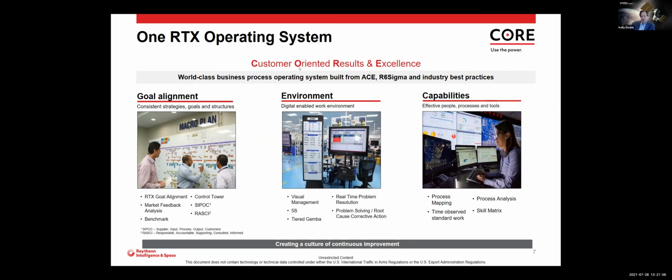These include things like key process indicators, KPIs, and goal alignment. We call it control towers. So you have multiple KPIs in certain categories you can look at across different businesses and factories. And all the way down to some of the basics of how you run your factory from a lean perspective and visual management, 5S, Gemba, Kaizen, et cetera.